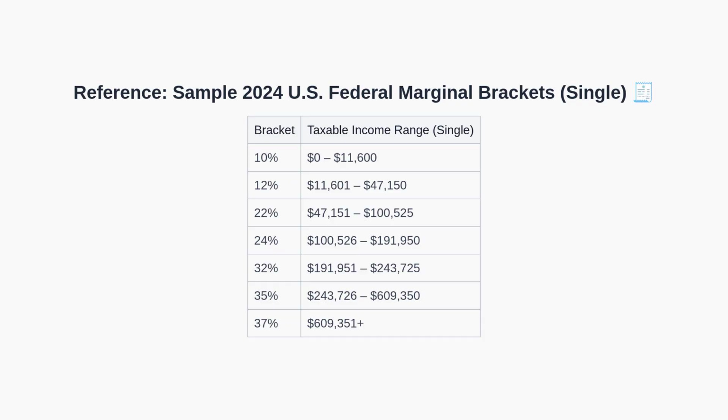This table lists 2024 federal marginal brackets for single filers. These values are examples and may change. Always verify current year brackets and thresholds on irs.gov.